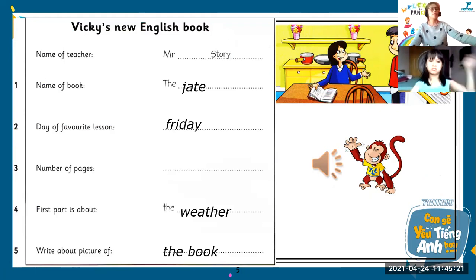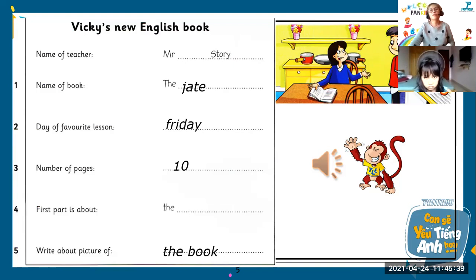Three. How many pages are there in your book? Lots. There are 98. Look! Wow, 98! But on the last 10 pages, there are only songs. Four. Well, what's the first part of the book about? The weather. Isn't it boring to read about that? No, I like learning about the weather because it's different in different countries. Oh, okay.